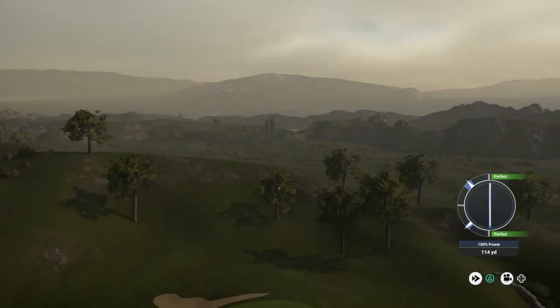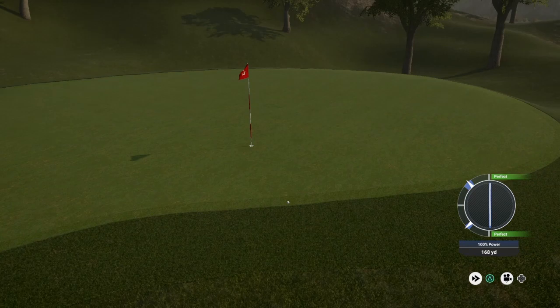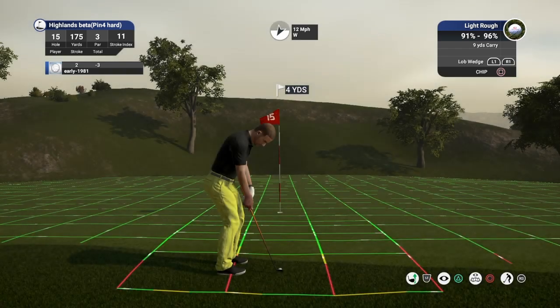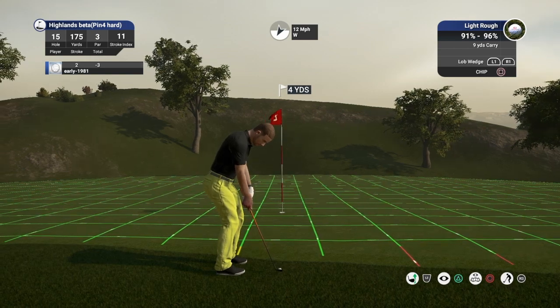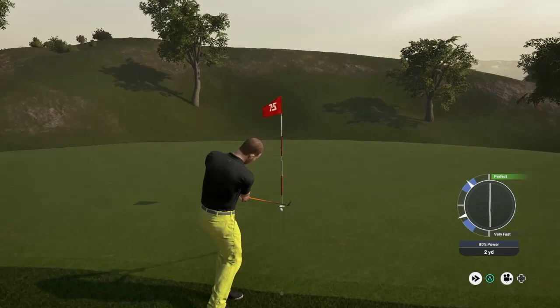Stay up, stay up, stay up. Oh, wow. We were about a foot away from that being an absolute worldie. But we do have a chip shot from 4 yards once again. Not much break in this one, so I'm really going to take this on aggressively. See if we can put this in. Get in.